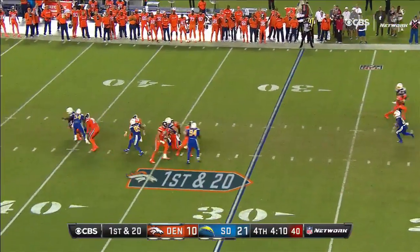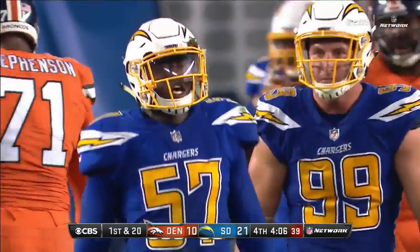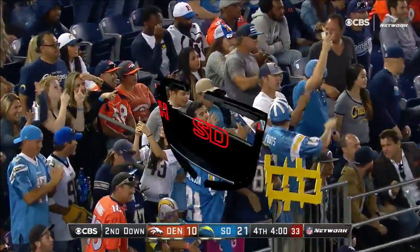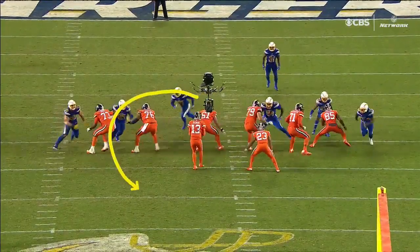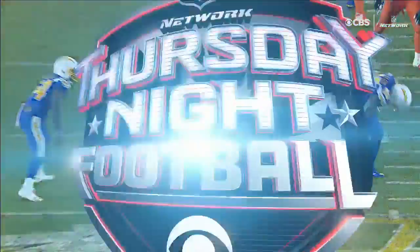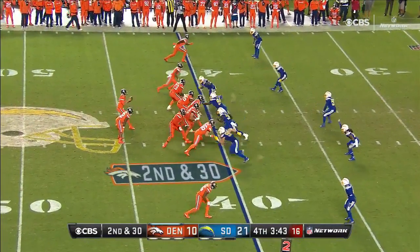Blitz. Simeon taken down at the 41. That is Jatavis Brown, who's made plays tonight, the rookie out of Akron, with his 3rd sack of the season. Here he comes. Boy, we said he could run early in the game. How about that? It happened so fast, and John Pagano finally just said, make a play. And he moved him out of field goal territory. 2nd and 30.